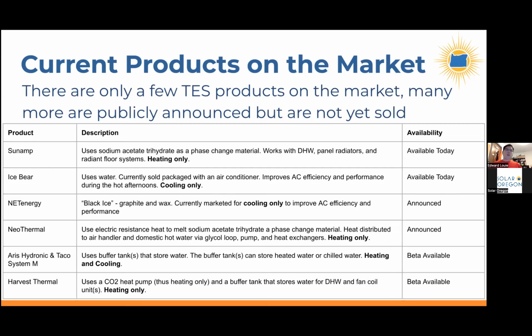And then during the hours of, for example, 5 p.m. to 8 p.m. when it's still really hot and you want to improve your air conditioning's efficiency, it will switch to rejecting heat from the indoor air to this box of ice to melt the ice. This product has been commercially available, and it's been quite well sold in Southern California and Phoenix, Arizona areas. In particular, in the commercial world, a lot of Amazon warehouses and that type of building have purchased these for their rooftop air conditioners. And by using ice, this improves the air conditioning efficiency and performance during the hot afternoons.